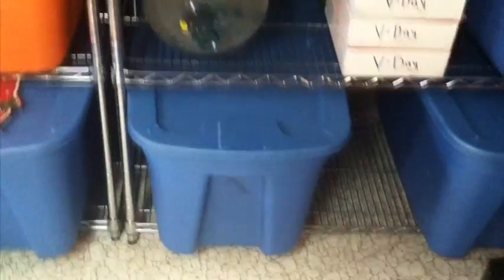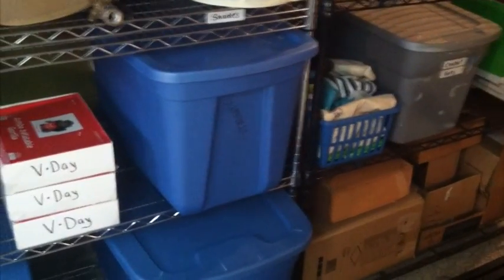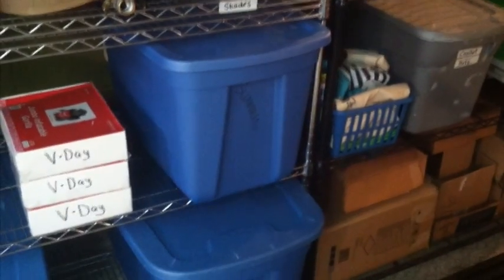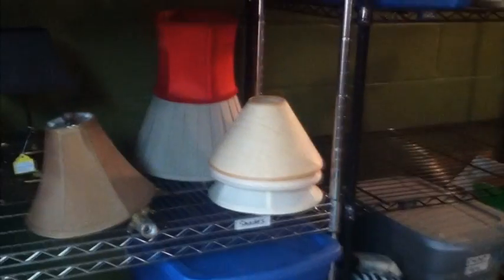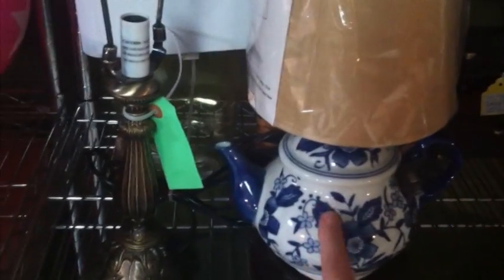These 2 bins say winter. Down here I have spring for spring decor. I don't have as much spring decor, so I only have 1 bin. These 2 are for summer type items or decorative items that are very summerish. Here I have lampshades and lamps. I just matched this up. It needs to be painted, but it's the perfect size for this teapot lamp. So these are, you know, sort of projects.